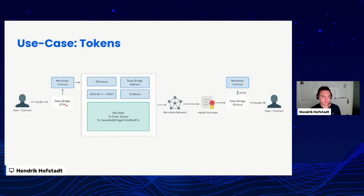So for example, the Wormhole network is soon going to be rolling out a token bridge, and that is going to use exactly this mechanism. And there, for example, this could be Terra as well. So this was essentially a one-to-one communication example.